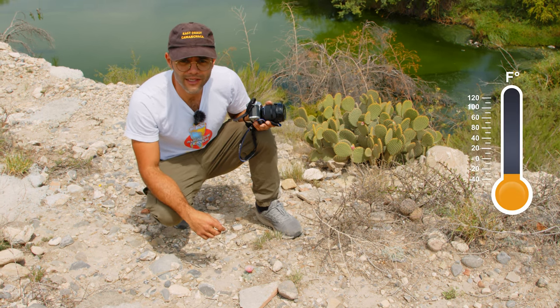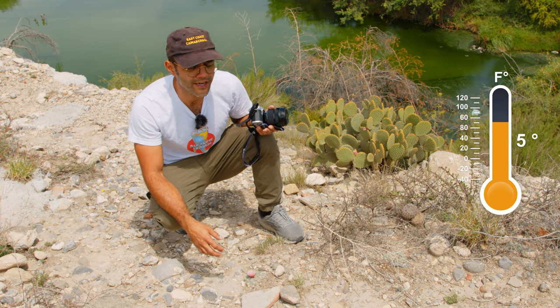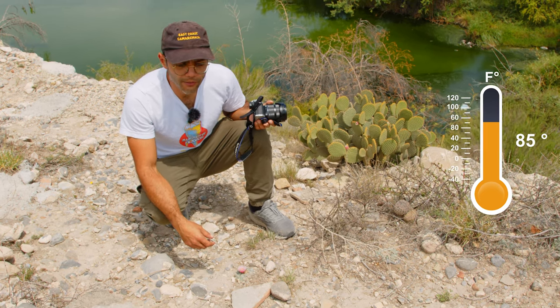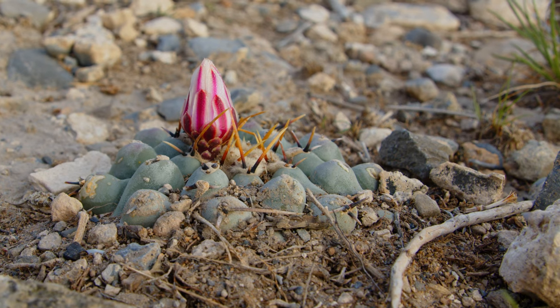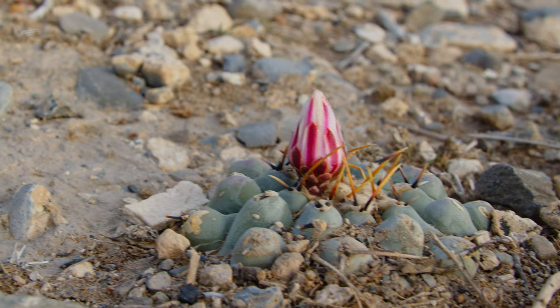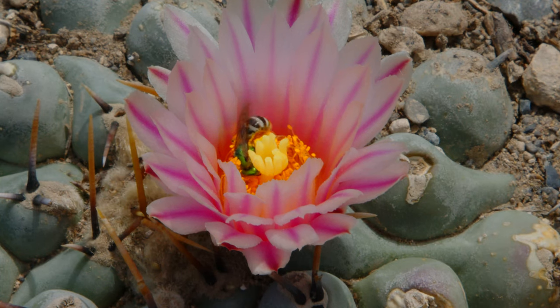The sun is blazing right now. It's about midday, about 85 degrees Fahrenheit. And they're all doing their thing. Midday is when they open up for pollinators. It makes sense that they sort of close up the blooms and save their energy for a time when there's gonna be pollinators around.